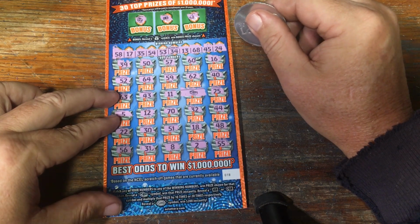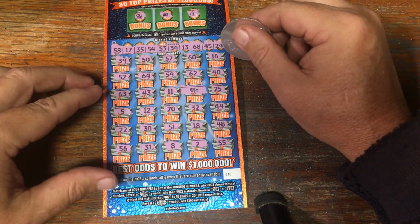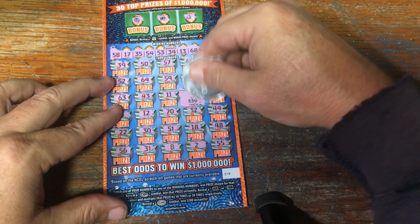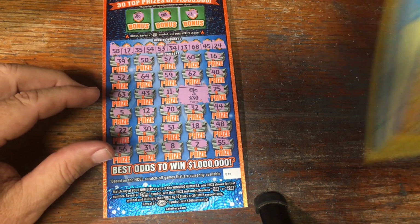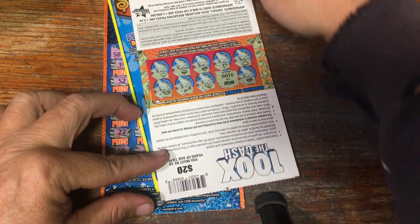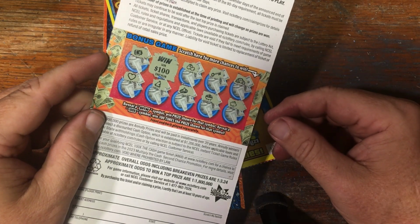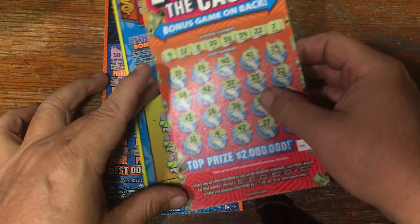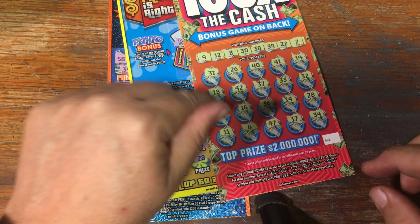So I bet our stack of cash is $30, and that will be just fine because we're already in the profit zone. It is $30, a break even, but check it out. 30, 40. Oops, there we go. $100 win on the back of that ticket. So that is $140 out of our $55 lot.